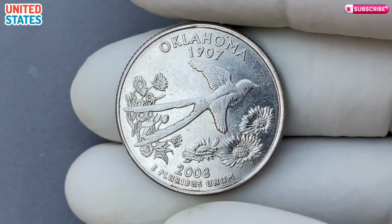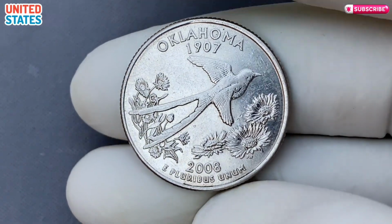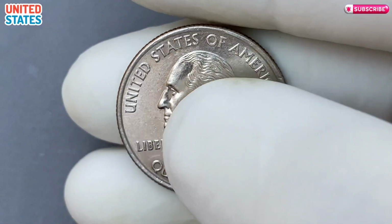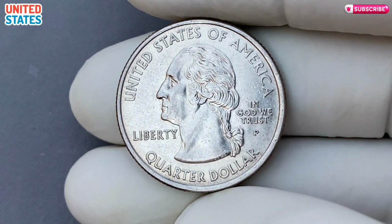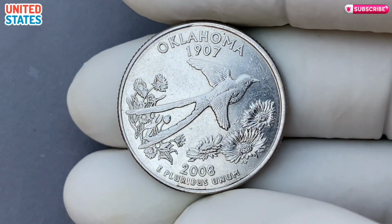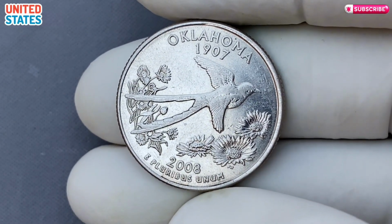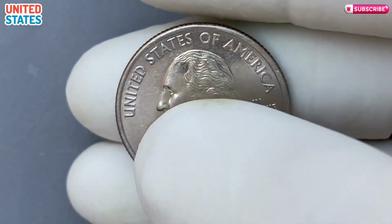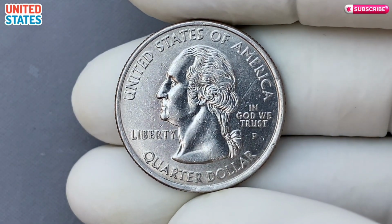As a coin lover, it's always exciting to think about the potential value of your collection. And with the Oklahoma quarter, you never know, your next find could be worth a lot more than you imagine. So, remember to check your quarters, look closely for those rare minting errors, and keep an eye out for coins in excellent condition. You just might discover a piece of history that could be worth $59,000, that's right, $59,000 for a single coin.